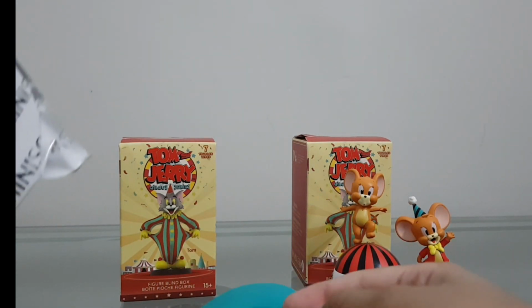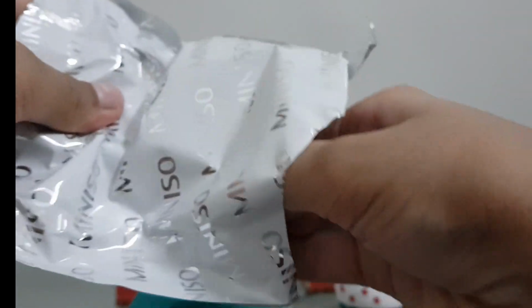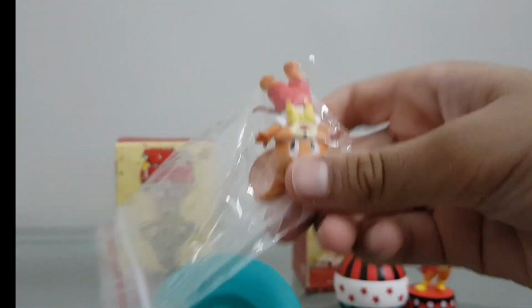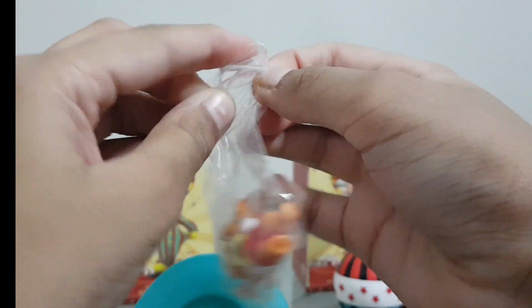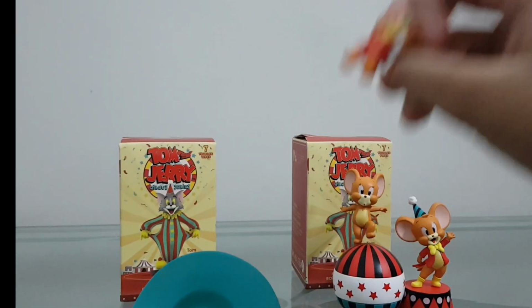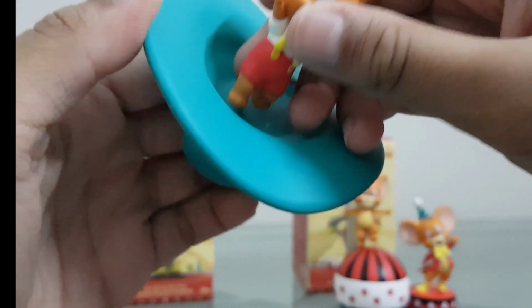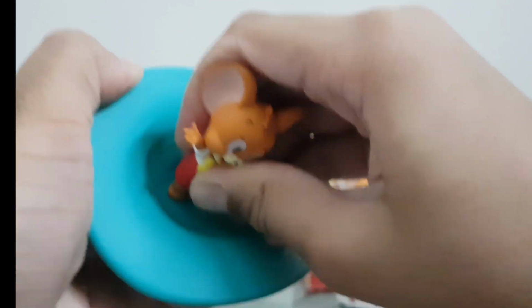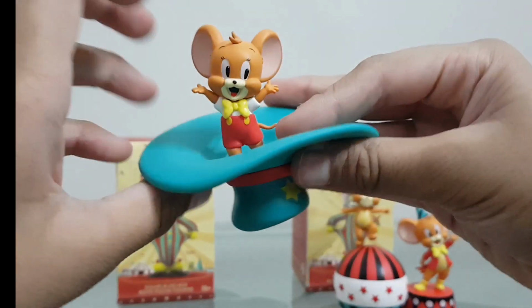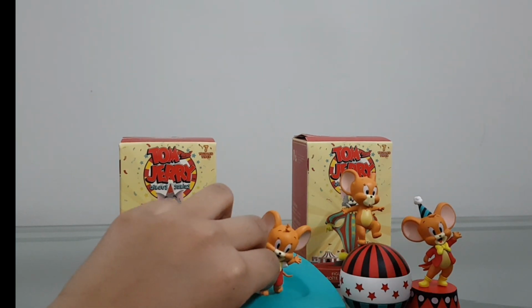Whoa! Did we get Donut Girl's favorite? Yes. What's this? We got Jerry the magical head. Oh, finally I found it. We found all three Jerrys, guys. That calls for a celebration. But first, oh, it's so cute. Did you see it, guys? I didn't really expect this.